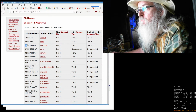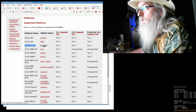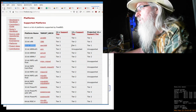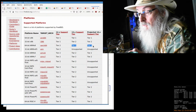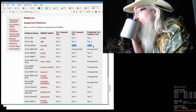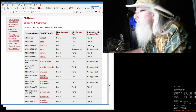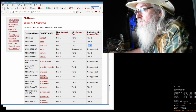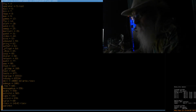So there we go, 64-bit ARM V8 is called arch64, and it is tier 1, which means it should just work flawlessly. Tier 1. Alrighty, baby. AARCH64. We'll go with arch64 then. So arch64. Nobody does group passwords anymore.